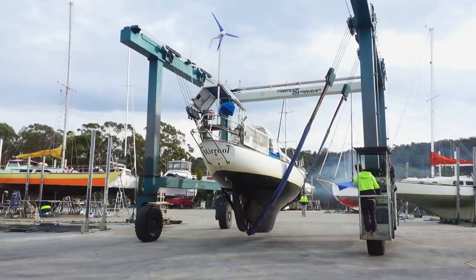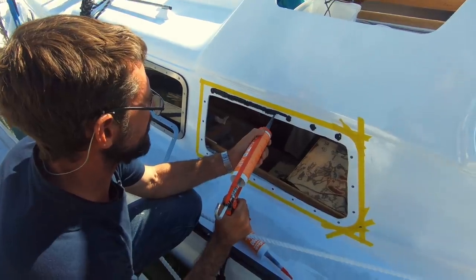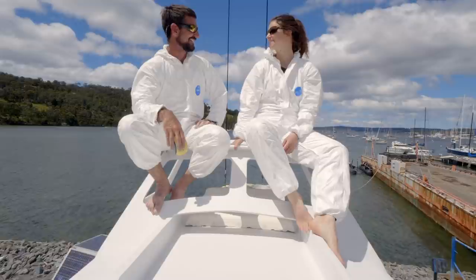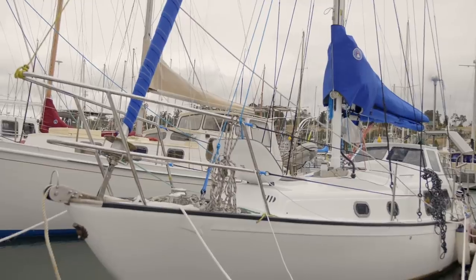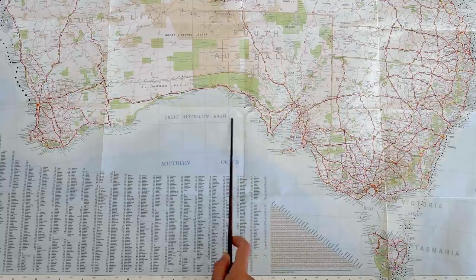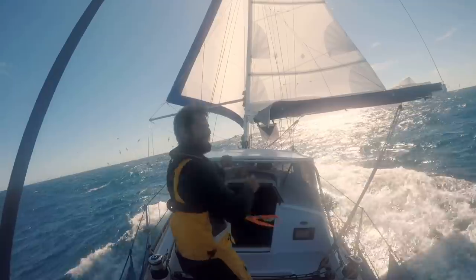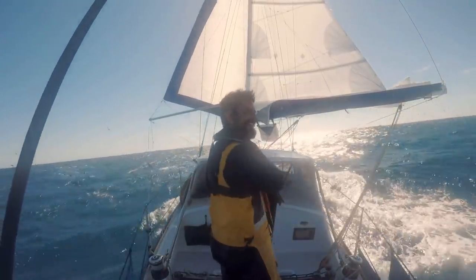Sensational. After 9 months of hard work, we have just completed an extensive refit of our 50-year-old 30-foot fiberglass sailboat in Tasmania. Now we have a short weather window to close the loop and sail the 2,000 nautical miles home to Western Australia before the westerly winds of autumn return.